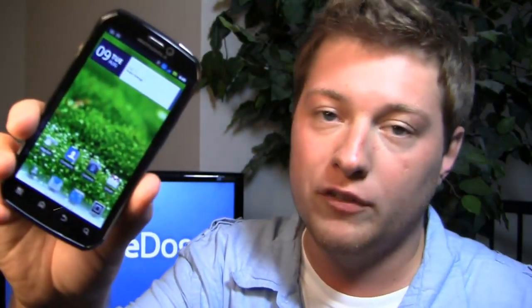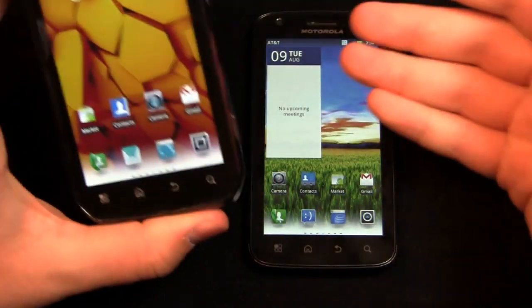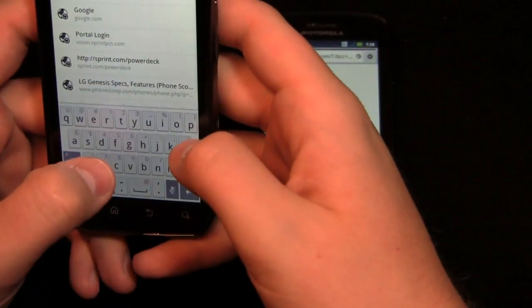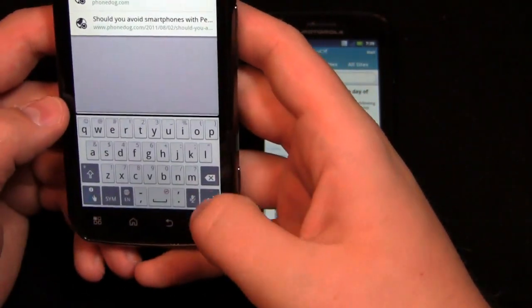Here it comes, Motorola Photon 4G, Motorola Atrix 4G. I was trying to get 4G to work so we could connect and make it kind of fair, since this is running HSPA+, but I'm not able to get a 4G connection. So let's load up PhoneDog on both of these. It just may take a little bit longer. Wow! Usually swipe doesn't work that well for me.